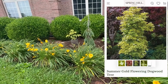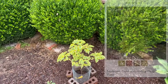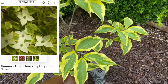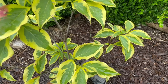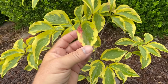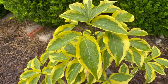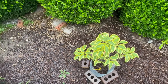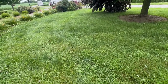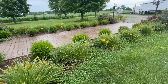My little dogwood that I planted here, I think it's summer gold. I love this thing. I cannot wait for it to grow. Look at that variegation on there. Isn't that beautiful? Yeah, this is the summer gold dogwood, and that is probably where a bird has done something with a berry. Probably a pokeberry. But I'm in love with that. I would just have those everywhere. But nothing's cheap, as you all know. If you like plants, you know that it's an expensive hobby.